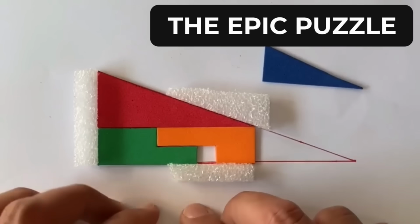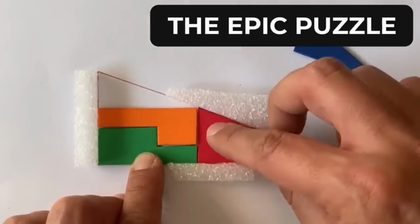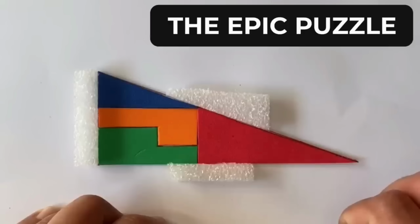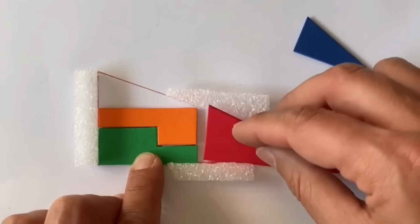The disappearing square puzzle is a perfect mathematical illusion. You move the pieces, and out of nowhere, a hole appears. It's not magic. It's tiny proportions that trick the eye. Education with a built-in trick.